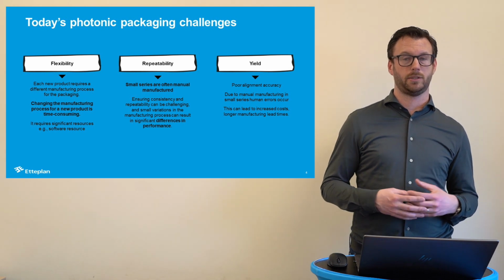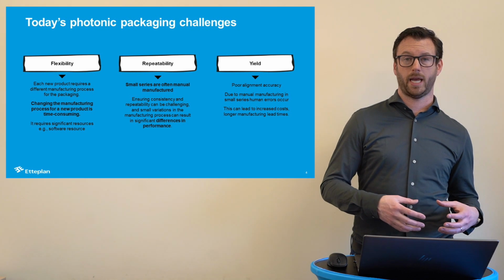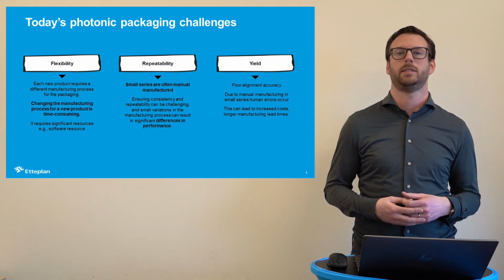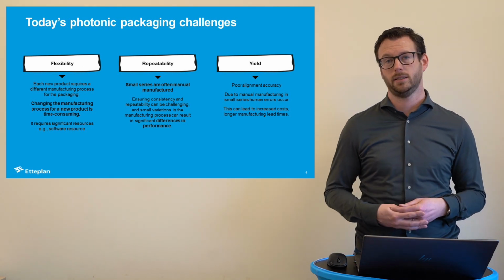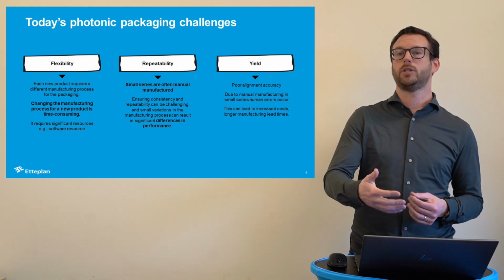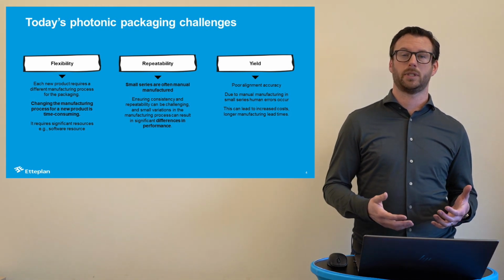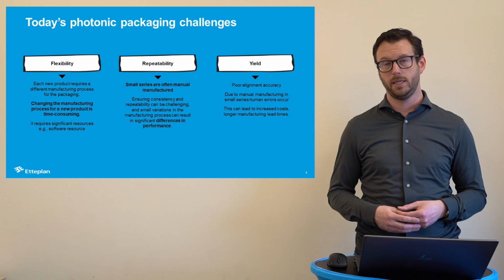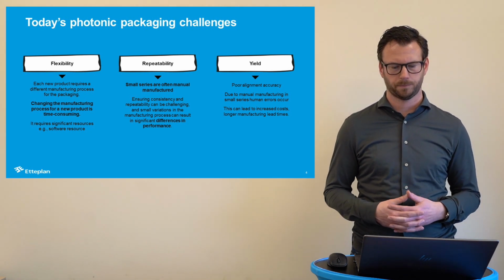The thing is that this actually takes quite a lot of time, and also having to change the equipment necessary for the testing of this product requires a lot of time, and therefore changeover time is key, we think, in solving one of these issues.